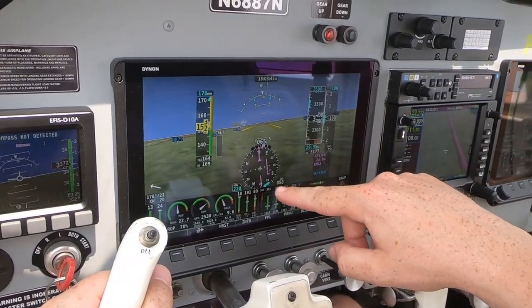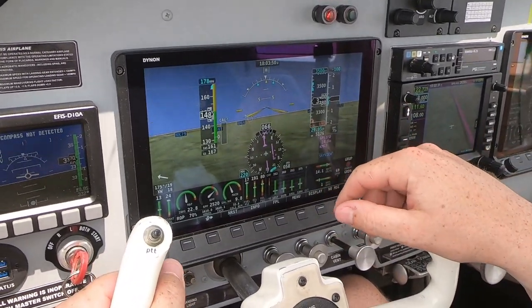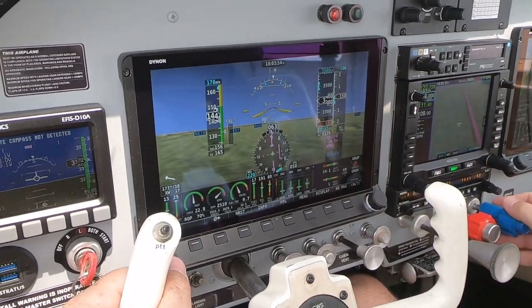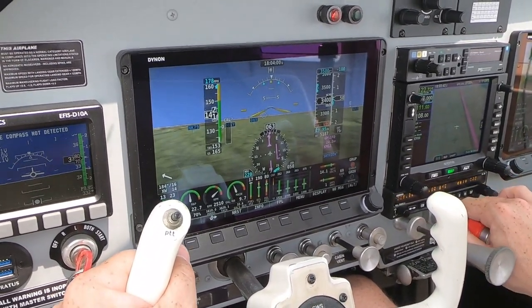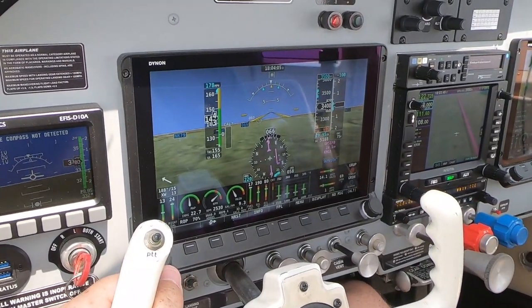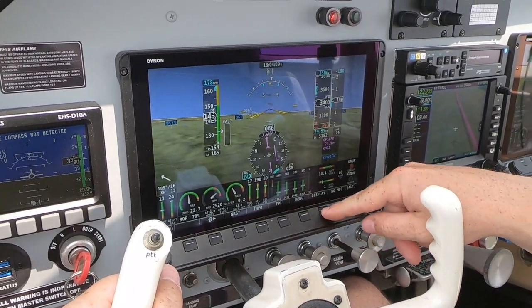Traffic, Diamond 4192, Charlie, turning right cross on runway 22 Orange County. We're at 150 miles an hour, 22.8 over 25 RPMs. Going to back her off a little bit, actually more. Princeton traffic, Skyhawk 6, northeast, landing Princeton. Everything's looking good. Let's go back to no messages, that's a good thing. And let's go to map.